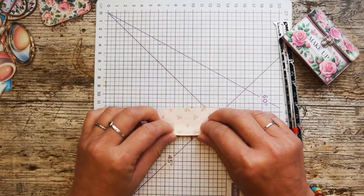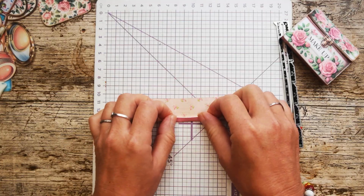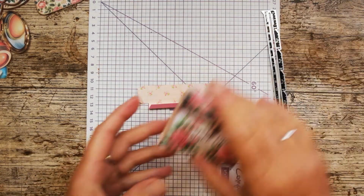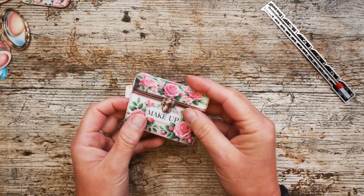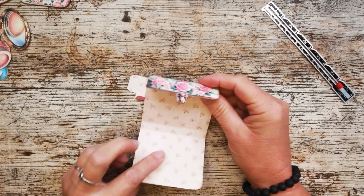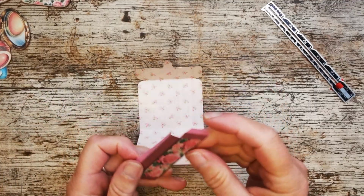Like that. And like that. And we can glue our pocket in place. Can lose this for now. Open up your folio, and your pocket is going to glue on the side with the lid on it.